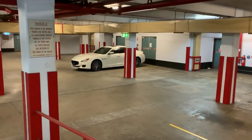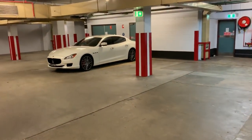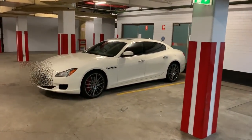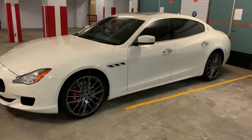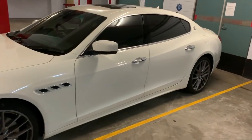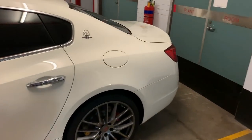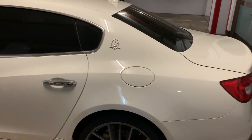This is it. Fucking hell, it's beautiful. Dave, it's beautiful. Dave, that's fucking beautiful. That is a beautiful car, Dave. I love the white. I love the badge on the rear C pillar there. So classy how they.